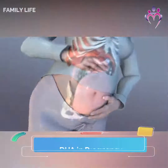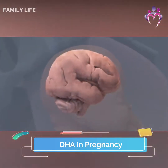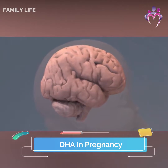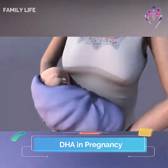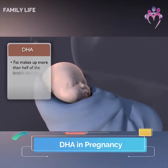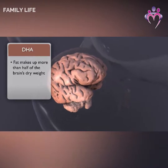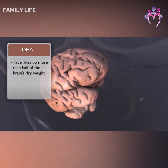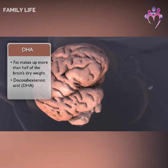A baby's brain grows rapidly during the last trimester of pregnancy, triples in size during the first year after birth, and continues to develop rapidly throughout the first 2 years of life. Fat makes up more than half of the brain's dry weight. A primary fat in nerve cells of the developing and infant brain is docosahexaenoic acid, or DHA.